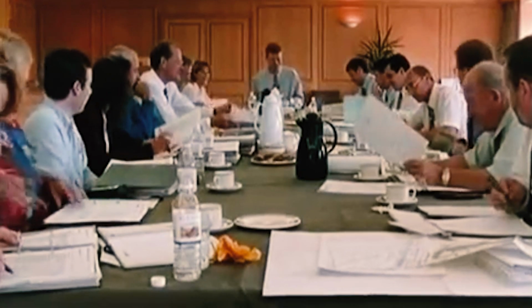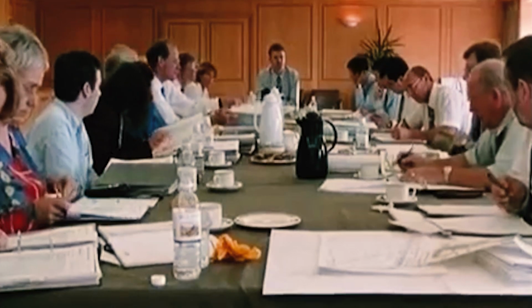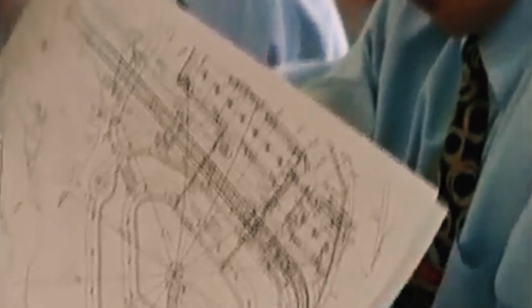The company had to keep up with the times and make the magic as modern as possible. So they brainstormed and consulted and came up with a plan. They decided to build the world's most magical roller coaster.